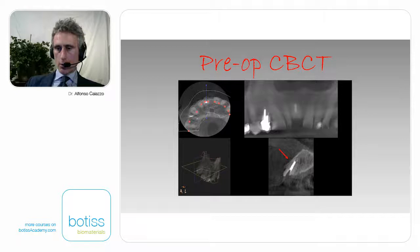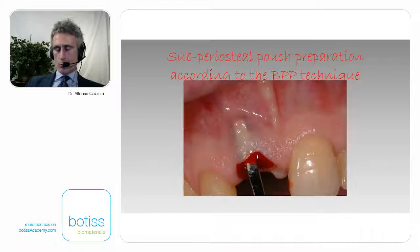Soft tissue, hard tissue, whatever. We're going to get some resorption. We need to take some action. And the action is called buccal plate preservation, even when we place the implant right after extraction. We're doing the small pouch. You can do the pouch before or after extraction, it doesn't really matter. Then taking out the tooth. This is the alveolus, the post-extractive alveolus.